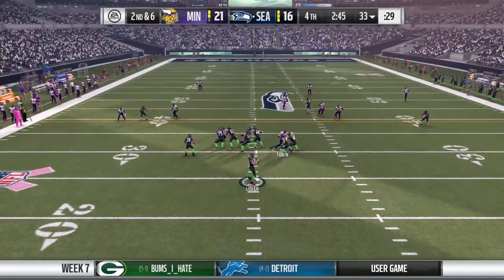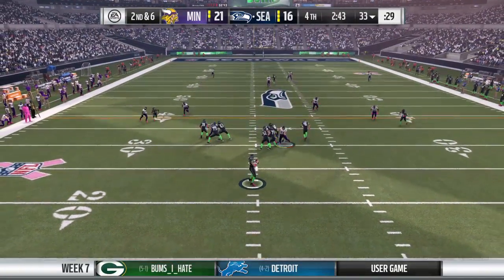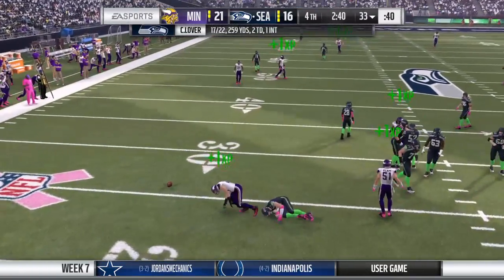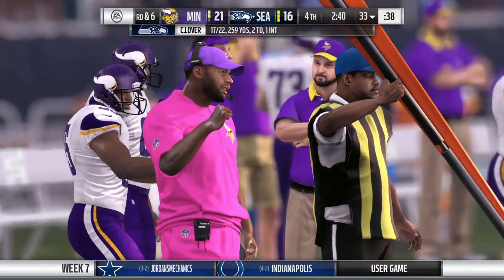They'll stick with the passing game as he looks to throw. He's got time in the pocket. And he'll be hit as he releases it, and that'll fall incomplete.